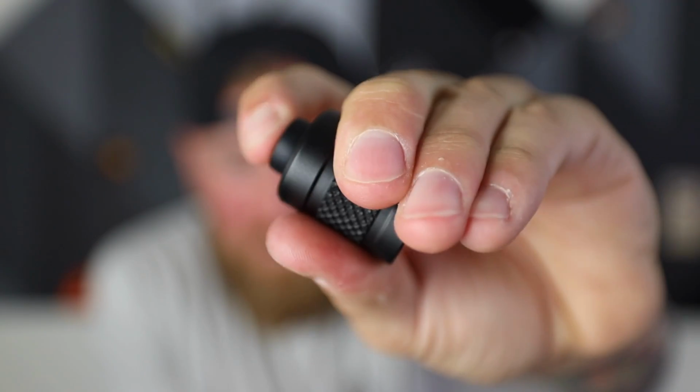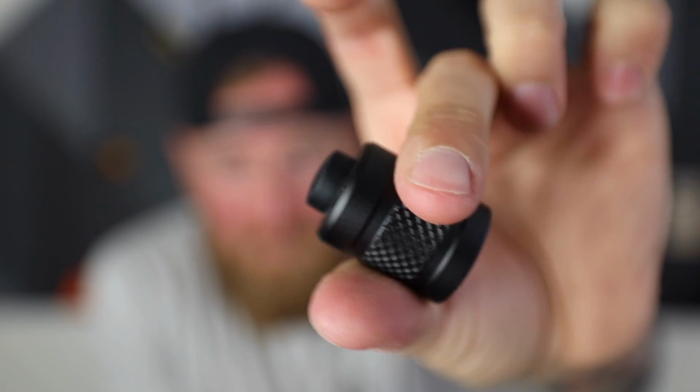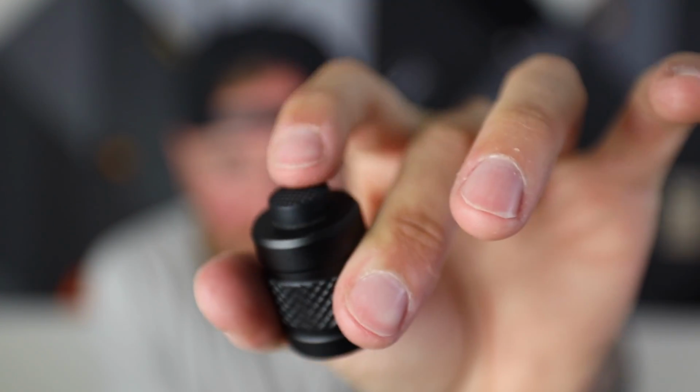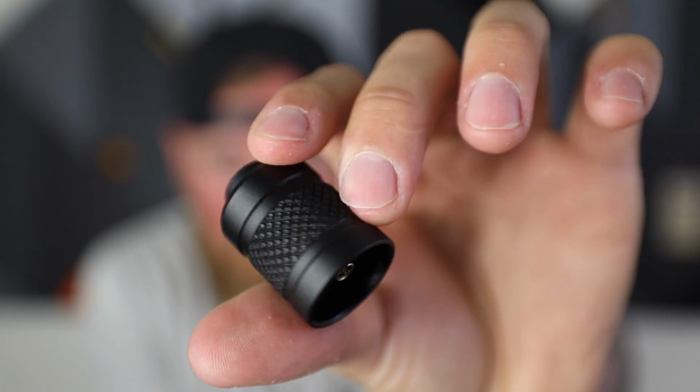You can lightly press it for a momentary and then fully click it. Nice and positive click on there for constant on. It's really just on and off. There's no frills to this light, and I dig that, keeping it simple. So with this exact setup, how I've been carrying it, let's talk a little bit more about that AI2 head.